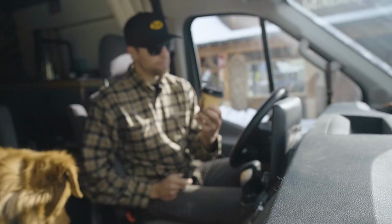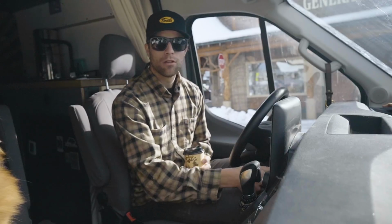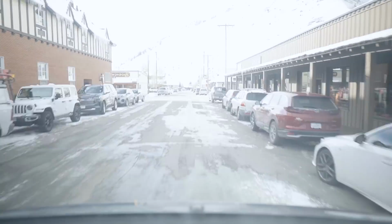Had to make a quick pit stop at the Cowboy Coffee Company in Jackson for a cappuccino. It's delicious. Highly recommend it.